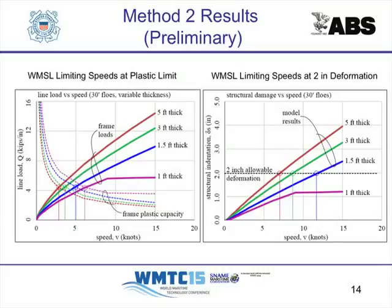The chart on the left shows limiting speeds for frame failure versus ice thickness. And this is all for 30-foot diameter ice floes. So for a 1 foot thick ice floe, that's the load, and then this purple line is the limit state. And so then you can see that these are the limiting speeds across here. The other chart shows the limiting speeds based on hull plating. And this analysis just arbitrarily said we'll allow 2-inch deflection in any panel.